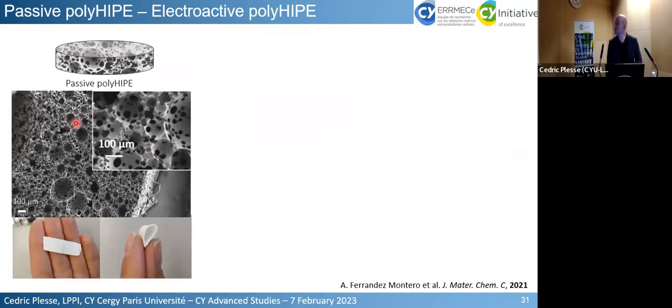I don't know if you see well on the picture, but these are highly porous materials with pores in the range of tens to hundreds of micrometers. Interestingly, with a lot of little holes, there are interconnections between the pores. If we look at the porosity and these interconnections, they have an interesting size for cells to come inside and to migrate through the material. Like this, the materials are completely passive.